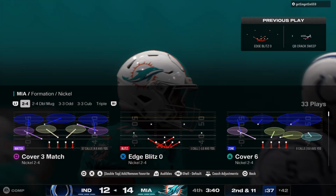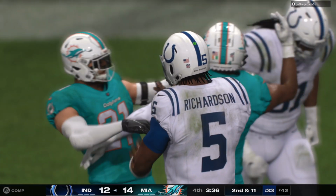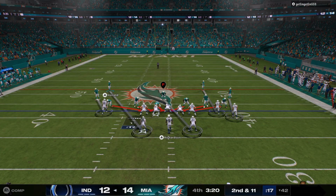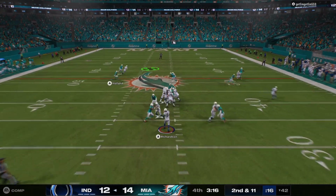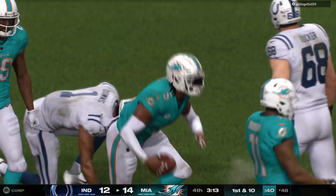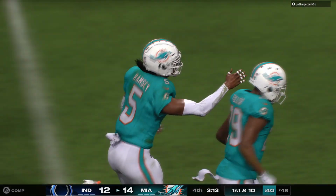And this one's going to go the wrong way. Losing yardage back at the 42. They'll lose a yard there, and it's 2nd and 11. Here we go. Here we go. Now it's Richardson. A throw for Pittman is intercepted. Picked off by Jalen Ramsey. And the Dolphins are going to take over a couple of yards shy of midfield.